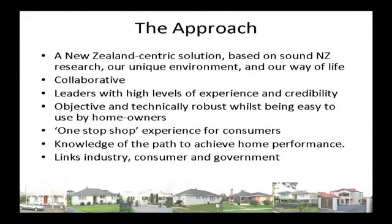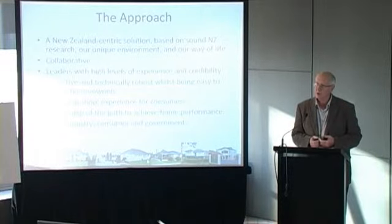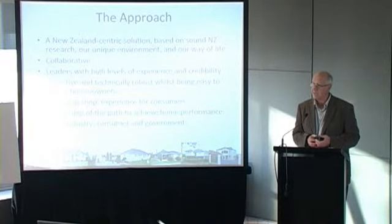So how have we gone about this? It is unashamedly a New Zealand-centric solution, and it's based largely on the Beacon brand's work around the current poor performance of our housing stock. A lot of work has gone into understanding the housing that we have and what needs to be done to each of those different types of houses by location. So this is not some broad high-level stuff. There's a lot of detailed, robust science sitting underneath it.